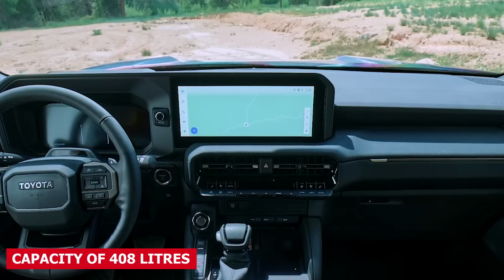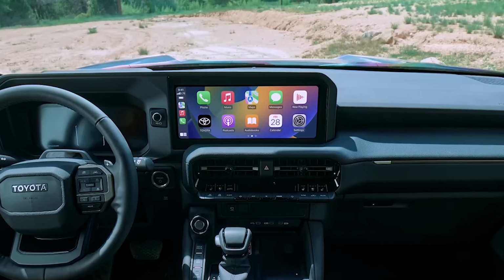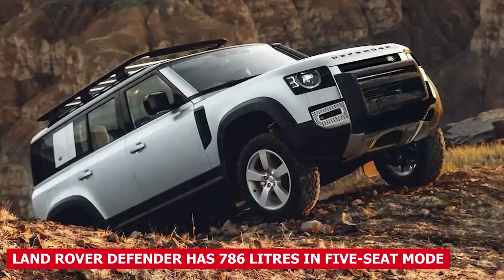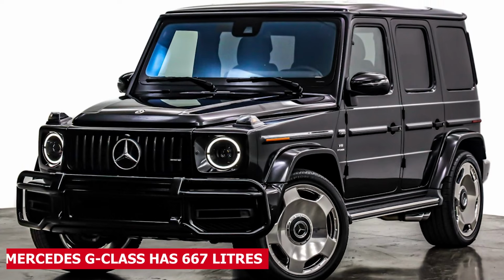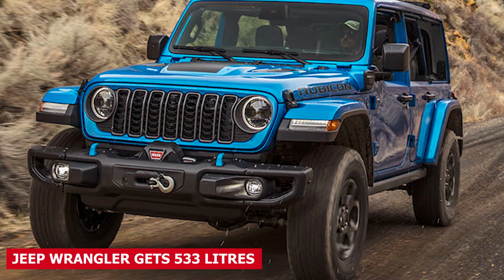With a capacity of 408 liters, the Toyota Land Cruiser has a smaller capacity boot than any of the other off-roaders you might consider. The Land Rover Defender 110 has 786 liters in 5-seat mode, the Mercedes G-Class has 667 liters, and the 5-door Jeep Wrangler gets 533 liters.